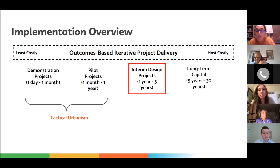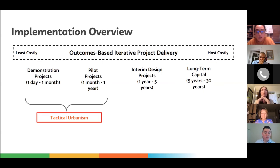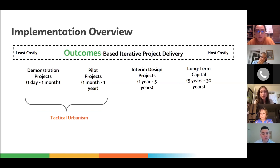Interim design expands upon the pilots by installing semi-durable materials. Changes are possible, but it is intended to remain in place until the longer-term capital upgrades are possible. So we're using a tactical urbanism strategy early on to test out the lower impact recommendations and also create ways to engage the community in the collaborative design process. The expectation is that these projects can be refined based on performance. So our plan recommends a series of outcome measures to track to help evaluate demonstration and pilots.